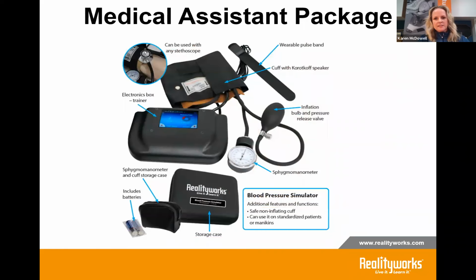So a couple featured products. The blood pressure simulator is one of my favorites. It's great for exposing students to a variety of different readings other than just consistently taking the blood pressure of their healthy peers. The cuff on this simulator doesn't inflate, so the students can practice over and over on each other, and they're going to be exposed to a variety of blood pressure results. It really helps them learn what it would be like to take the blood pressure of someone with really high pressure. So it allows them to fully understand the skill involved in taking pressure.